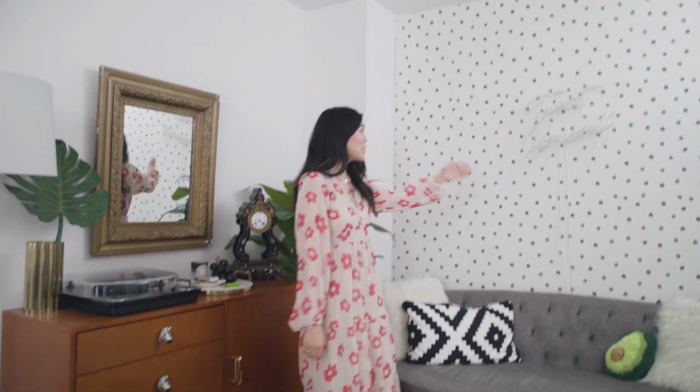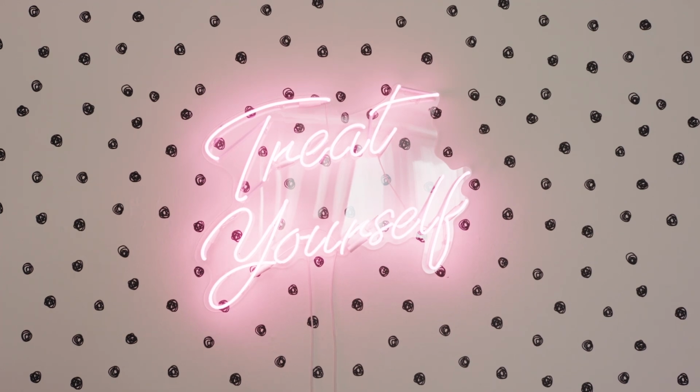I also have this light up sign that I've probably only ever turned on like 4 or 5 times total. It's very bright, but it's cute. It lights up in pink.